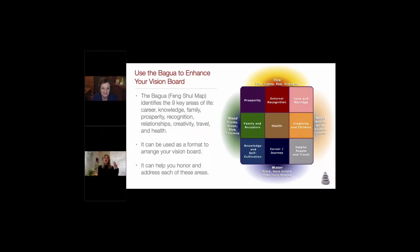For instance, in your prosperity corner, prosperity represents anything that you have value for, that you're creating and manifesting into your life, whether it's finances or your home or positive relationships or the way you feel about yourself. Oftentimes when we're thinking about manifesting things, placing your vision board in your prosperity corner can be very powerful. We could also see it as career and journey. Maybe this is the career journey down at the bottom, near the front door. The career area represents the mouth of the chi, the mouth of opportunities. So maybe it's an opportunity to place your vision board in your career area.